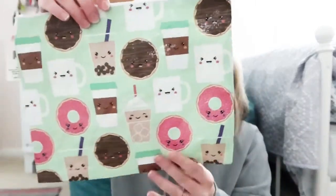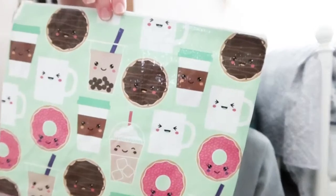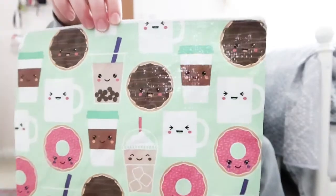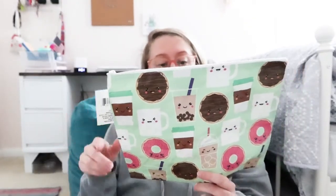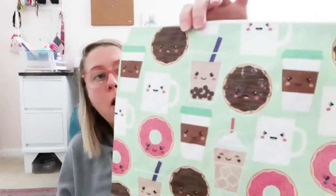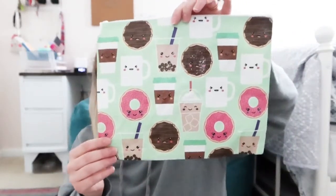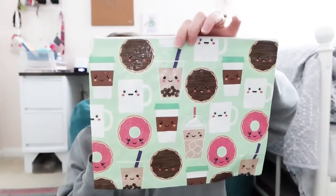And then she just got a few different cosmetic bags. We found these a little tote organizer. So she's going to use it for maybe projects, or if she has her art class, she'll keep her specialty art pens and stuff in here for that, or wipes and stuff for gym, whatever. But I love how big of a size this is, and she picked out the donuts and coffee.